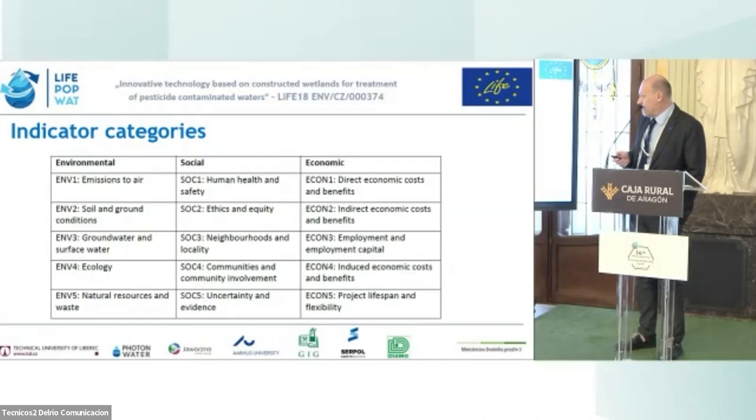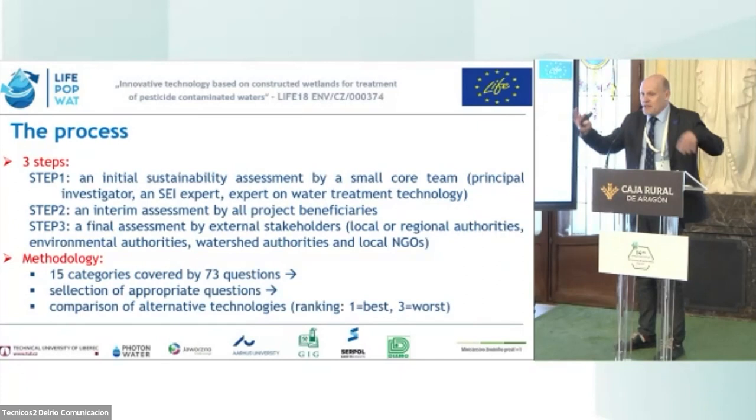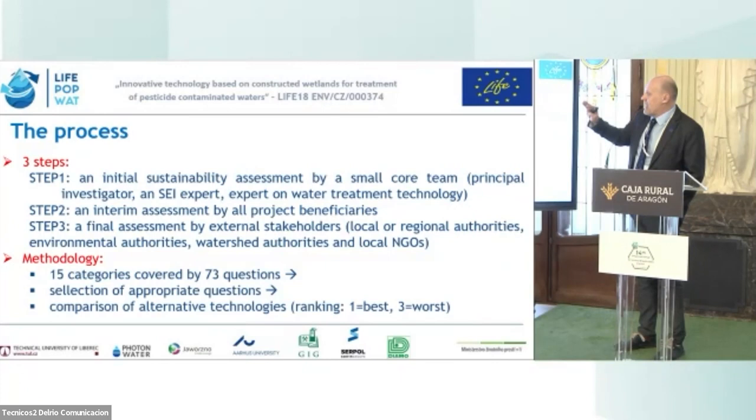The whole process in our case was based on three steps. In the first step, we made the assessment in a very small core group of the project: the principal investigator, which is me, the expert for this assessment, Paul Bardos, and an expert for water treatment technology, one person for each site. In the second step, we extended the group to all shareholders, the beneficiaries of the project, so every partner was involved in this process. And in the last step, we also invited stakeholders from outside, which are NGOs, local authorities, and watershed authorities, to do the assessment based on our previous assessment. And I will show you that the differences between these steps are not so big.